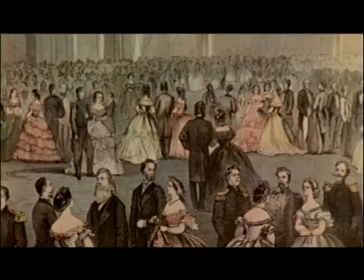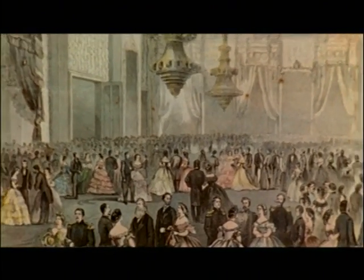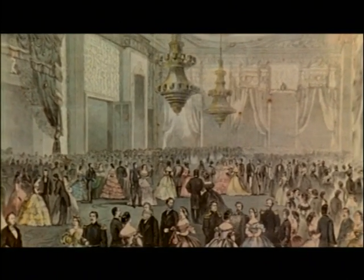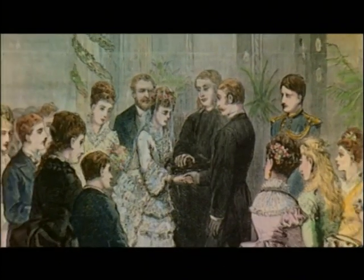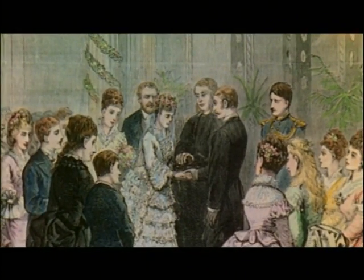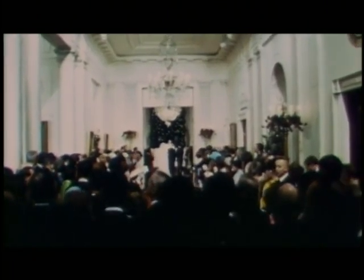A grand and memorable space, embellished somewhat in size by this artist, the East Room is more often a place of celebration. Ulysses S. Grant's daughter Nellie was married here in 1874. Nearly a century later, President Lyndon B. Johnson's daughter Linda was also married here.